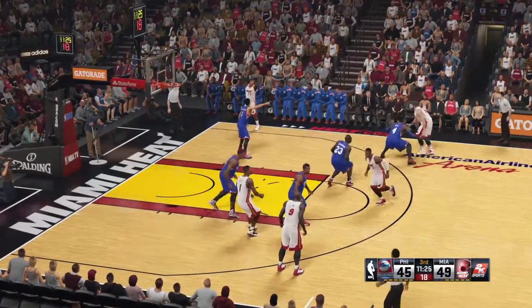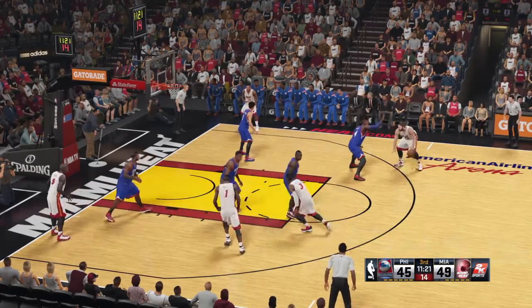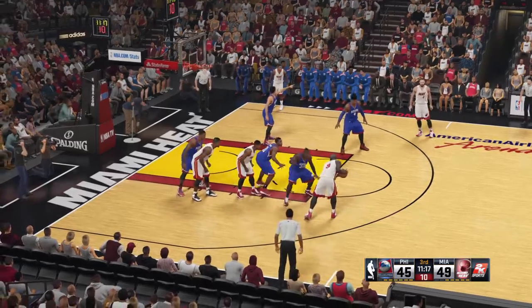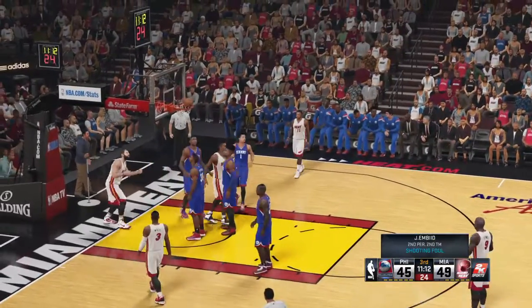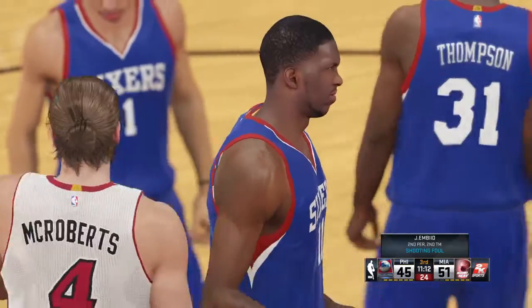Wade dishes to McRoberts. Pass to Deng. He kicks it to McRoberts. Clock at 6. And they're going to count the bucket and send him to the line. It could be a three-point play.